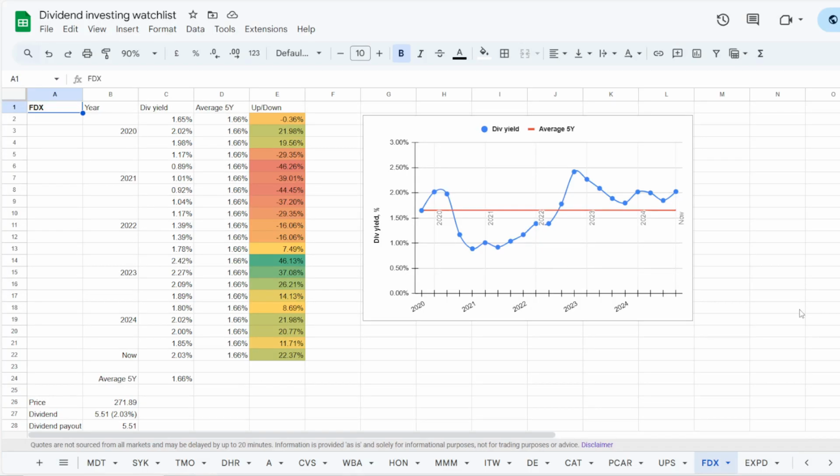For the last metric, I'm taking my own watch list. Here we can find information on the company's dividend yield history for the last 5 years, and then the current dividend yield is compared to its 5-year average. We now have FedEx open. So we can find that over the last 5 years, the average dividend yield was 1.66%, and the stock is currently trading at a yield of 2.03%, meaning that the yield is right now higher by 22.37%.